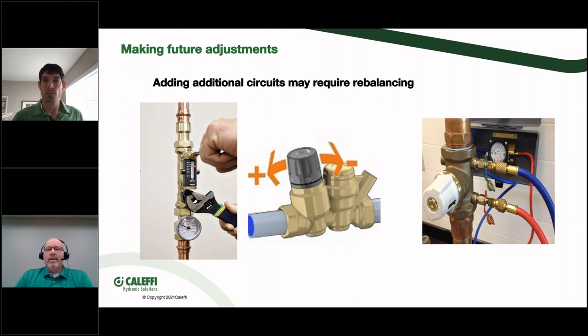You're going to, again, need your manometer back on site. You may need to bring that balancing contractor back out, set up the new valve, but then you may have to go back through your system and check the valves that were installed before that, just to make sure that maybe changing your pump size or some piping sizing to add a circuit didn't change how the valves before that were balanced. So it's going to take the most time and effort.